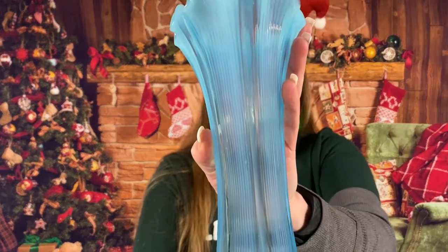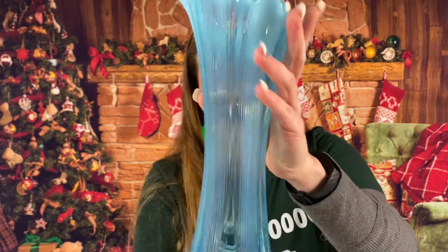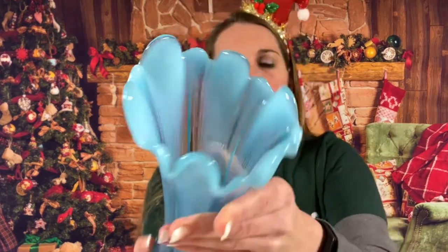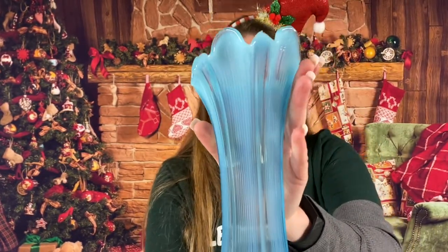Got some more stuff here. Here we have, this one is a beautiful vintage Fenton powder blue opalescent ribbed swung stretch vase. It is 10 and a quarter inches tall. Beautiful. You can see the ribbed swung stretch vase all over. This beautiful blue color. This one will be for $34.99.